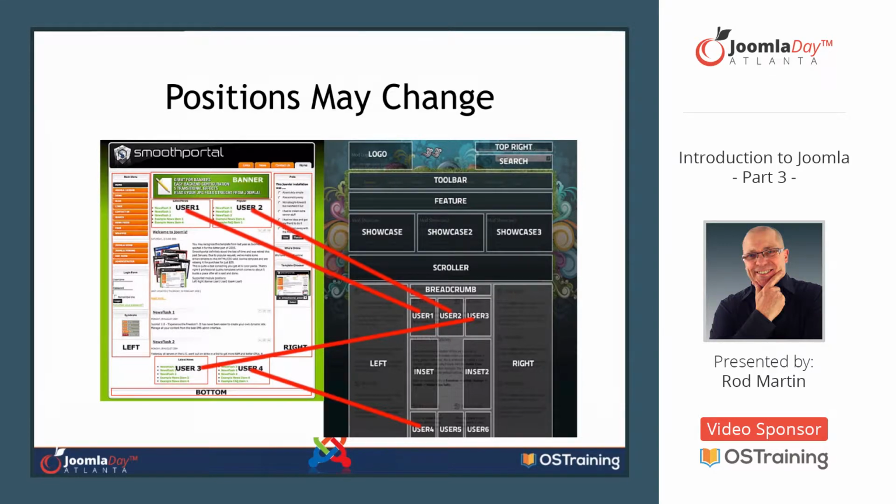Positions are going to change. So when you're building your Joomla site, you might build it with the default template installed because maybe your template's not ready yet. And you go ahead and do that. You can create your entire website and not get the template till a couple of days before launch, to be honest. Because it's about content and functionality as much as it is about the template.